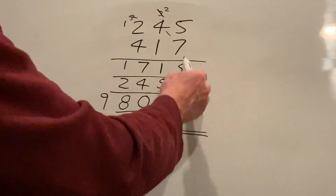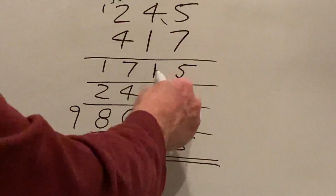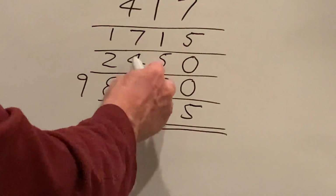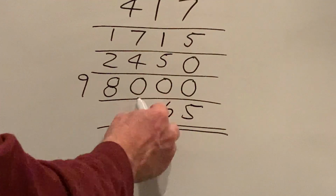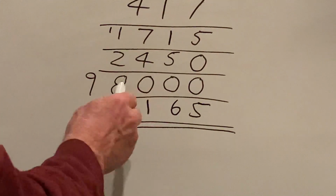So 0 plus 0 is 0. 0 plus 0 plus 5 equals 5. 1 plus 5 plus 0 is 6. 4 plus 7 plus 0. So 4 plus 7 is 11 and 0 is 11. We put down the 1 and we carry the 1.